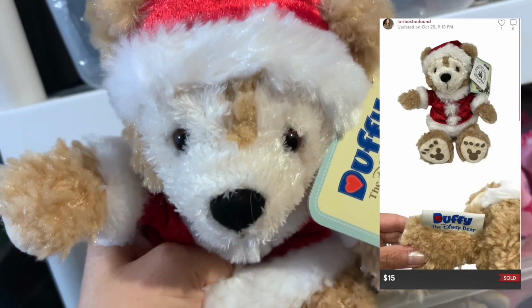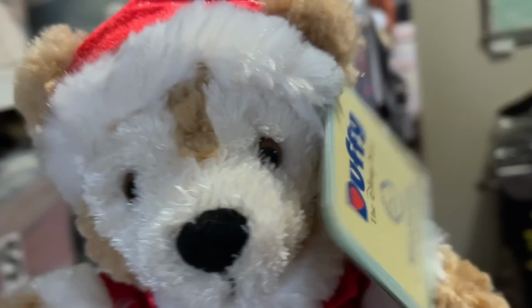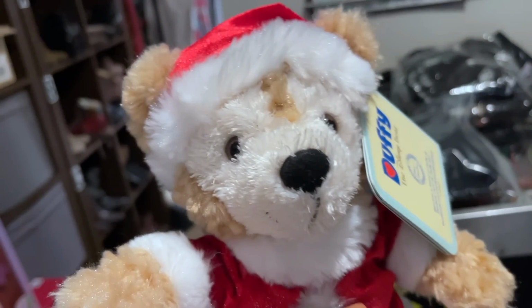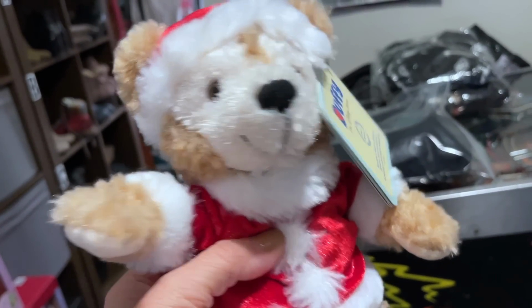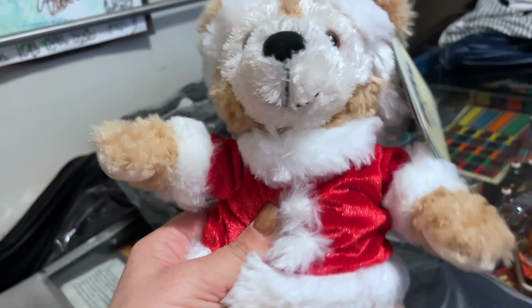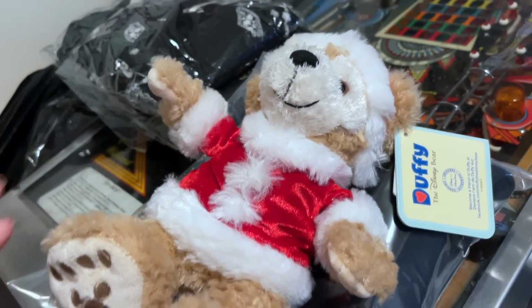Next up, I sold this little Duffy bear from Disney. There are some Duffies that go for huge money. This guy I sold for $15. I'm getting towards the end of the month, so I'm really trying to accept some offers as they come in. I had him listed for $25. Probably could have held out for $20, but I paid, did I get him at the bins? I had $2 down. He was probably even a little bit less than that because he's very lightweight.